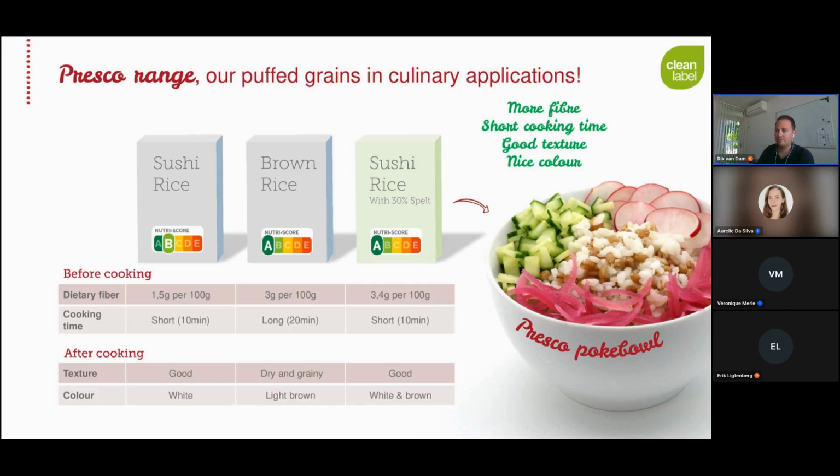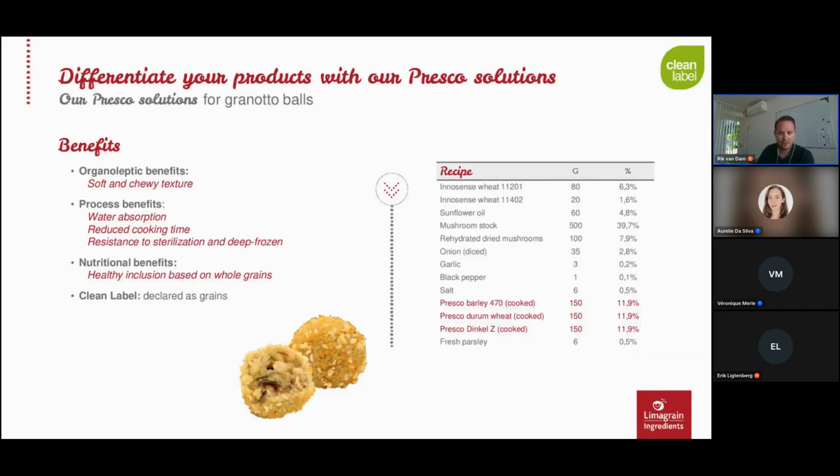appealing color to it. Another example of how you can use our Presco products in culinary applications is in finger food or appetizers, for example. So here we have what we call a granotto ball. So it's our take on kind of a risotto snack, but then based on different grains. And that's why it's being called a granotto ball.